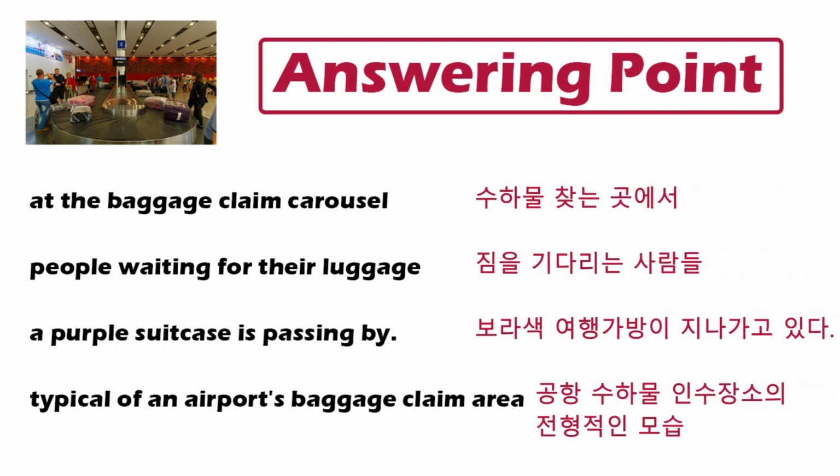At the baggage claim carousel. People waiting for their luggage. A purple suitcase is passing by. Typical of an airport's baggage claim area.